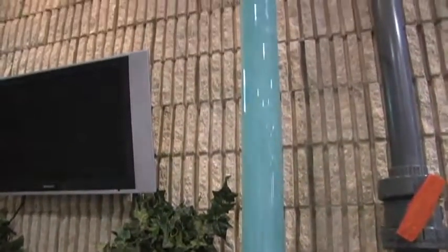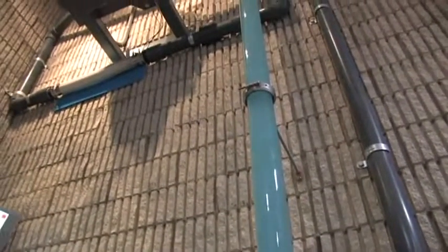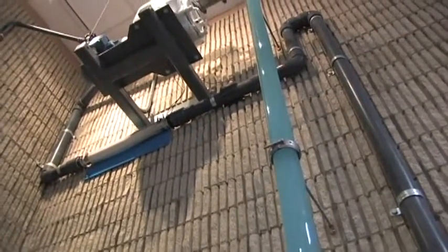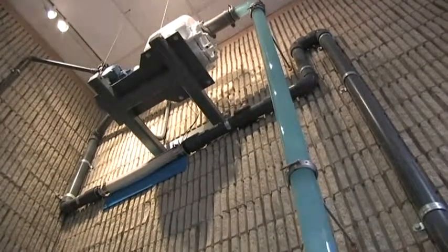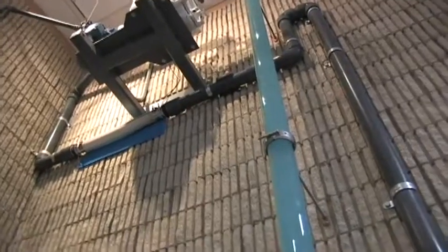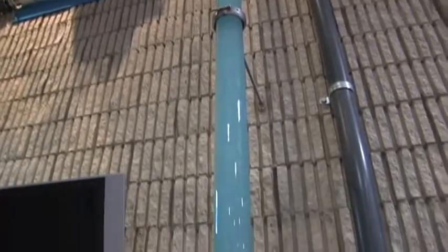Now, this is a self-priming pump by Gorman-Rupp. It's designed to handle a certain amount of air, so it can take care of a lot of air and keep itself pumping. But you can occasionally hear it coming in and out of a partial prime situation.